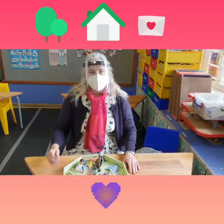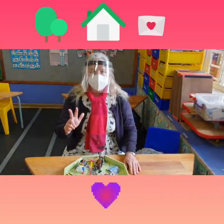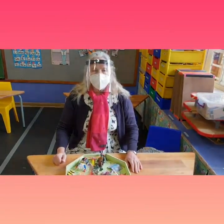So you should have the number of your house, you should have the street that you live in, and also the area that you live in. So try and memorize one phone number and your address. And then we have a very fun activity, a memory tray for you.